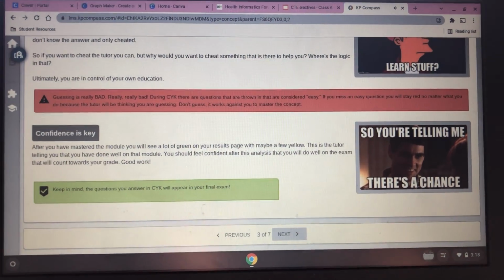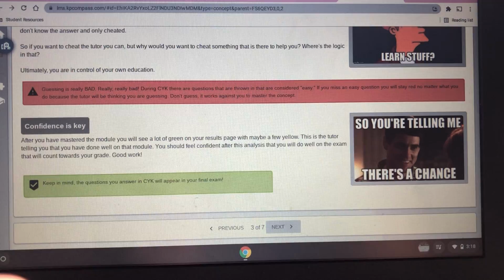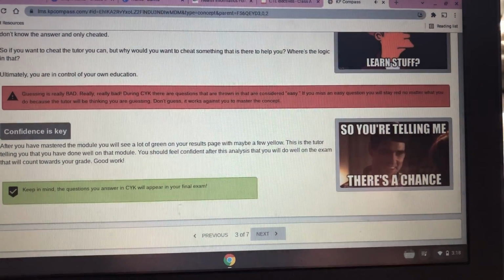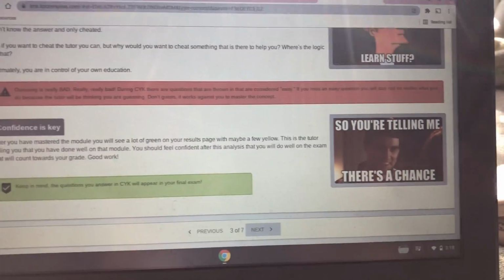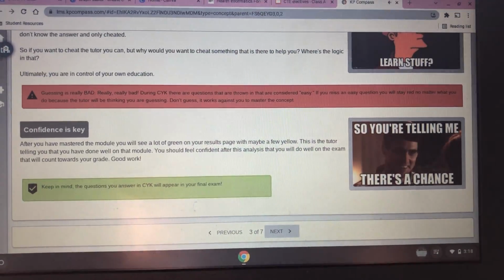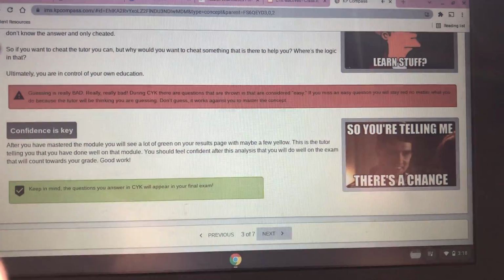Confidence is key. After you have mastered the module, you will see a lot of green on your results page, with maybe a few yellow. This is the tutor telling you that you have done well on that module. You should feel confident after this analysis that you will do well on the exam that will count toward your grade. Good work!